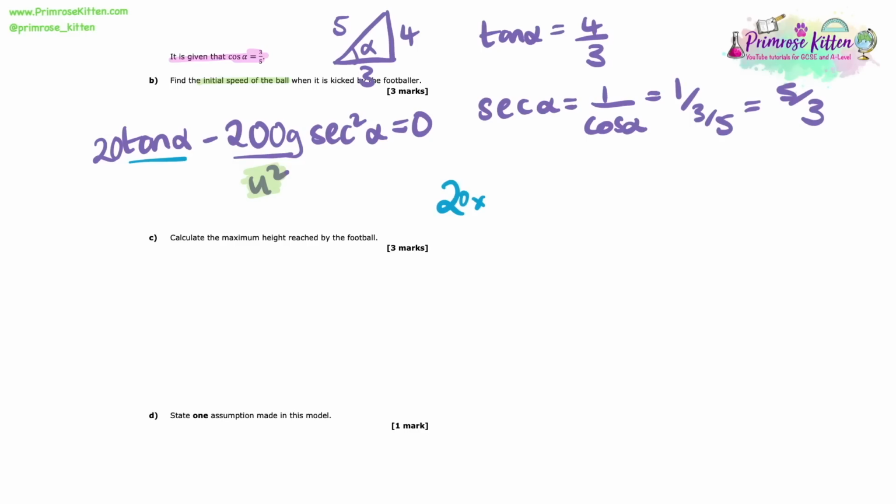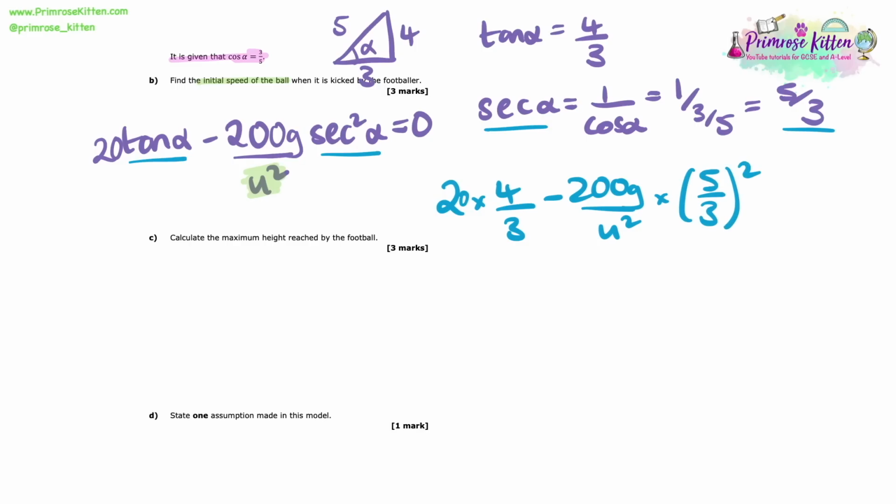So now we know what tan alpha is and we know what sec alpha is, we can substitute these directly into our equation. So you've got 20 times, in place of tan alpha we're putting 4/3, minus 200g over u squared times sec squared alpha. Well, if sec alpha is 5/3, we just need to square that, and then we put equal to 0. Let's tidy this up then. 20 times 4 is 80, and then over 3. And we've got minus 200g over u squared times 5/3 squared. Well, 5/3 squared gives us 25/9. So if we multiply that through by 200g over u squared, you get 5000g over 9u squared. So here we've got 80/3 minus 5000g over 9u squared equals 0.